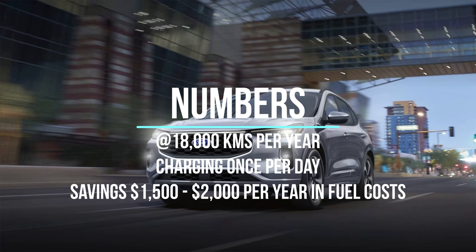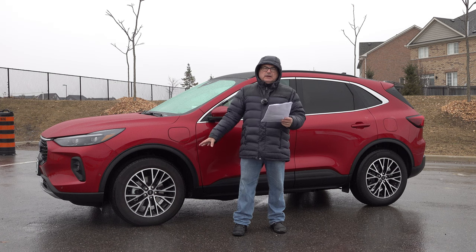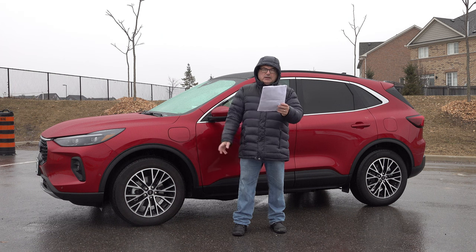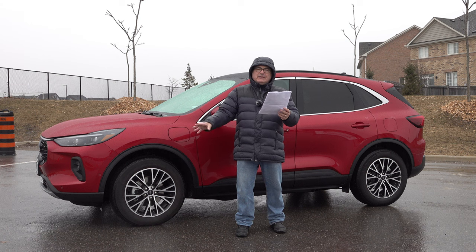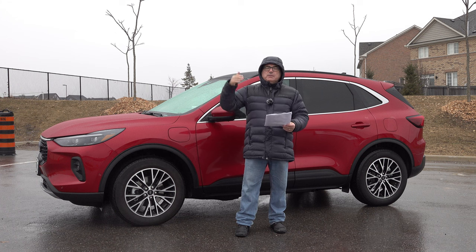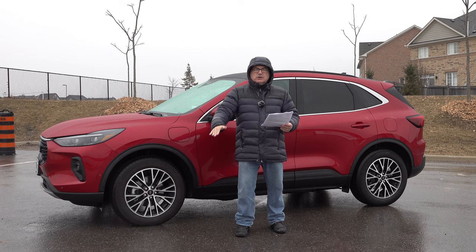at about 18,000 kilometers a year of driving, you can convert that to miles, you would save about $1,500 to $2,000 a year in fuel in the plug-in hybrid versus just an ICE vehicle. And I've got lots of math, which I'm not going to whiteboard and explain here. If you want to know what I did, you can send me an email and we can have a conversation. So if I were to buy that base one at $10,000 over, I'm about four to six years before I recoup that money I spent on the PHEV version versus the base ICE version.